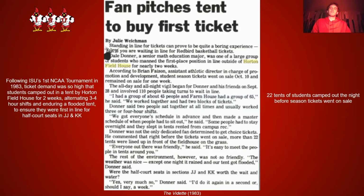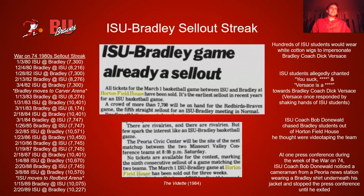The ISU-Bradley rivalry was at its height in the 1980s, as the War on 74 sold out the entire decade of the 1980s. Hundreds of ISU students would wear white cotton wigs to impersonate Bradley coach Dick Versace. ISU students had some colorful chants for Versace, although Versace once responded by shaking their hands.